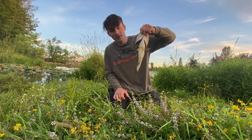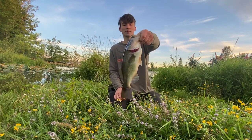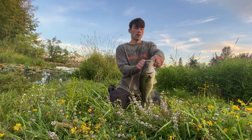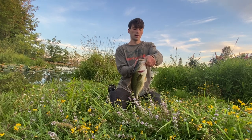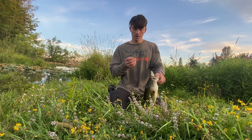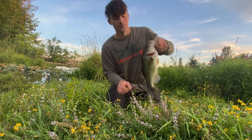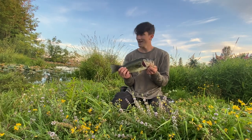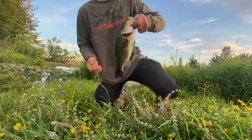But around here, this is the biggest bass I've caught all year. And it's just a mondo. Oh, almost bit my hook out. Oh, what a huge fish. God, what a beautiful fish. All right, let's go get a release on this bad mama jama.